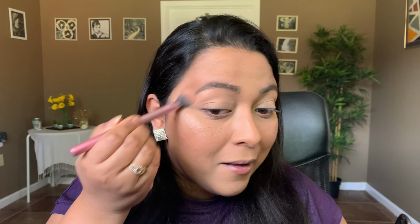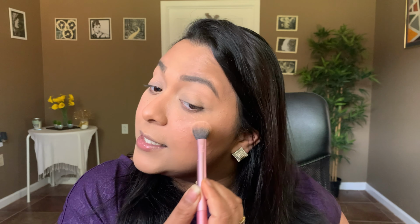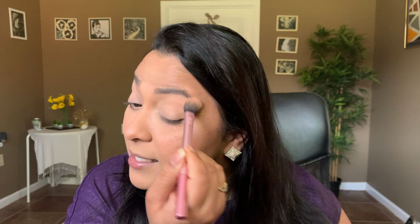So let's dive into the highlighter. I don't know how blinding it is. Yeah, pretty blinding. But pretty smooth too, is what I'm seeing. This was one of the favorite highlighters in the industry some years ago. I mean, everybody was talking about it.